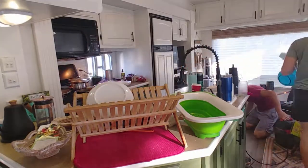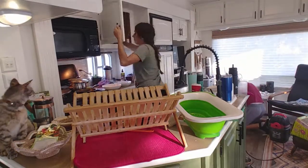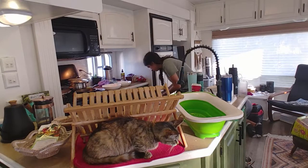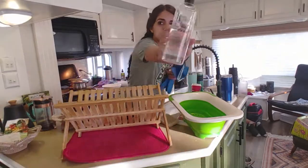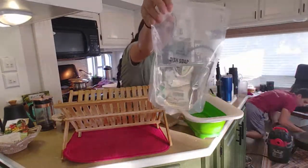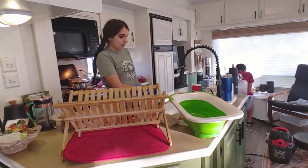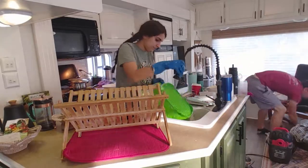He's vacuuming. I'm going ahead and putting away all of the dishes so that I can get started on washing. It is something that we're really bad at doing. We pretty much always have this dish drainer and dish pad underneath, and we're constantly having dishes sitting on our counter. We don't put them away enough. We tend to not put them away right away or dry them to put them away.